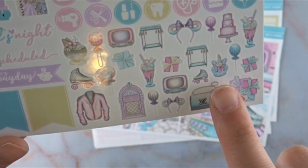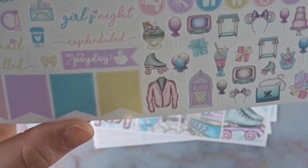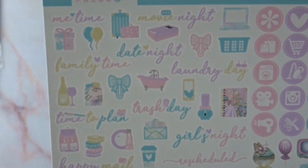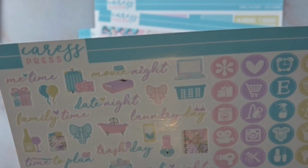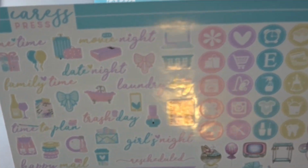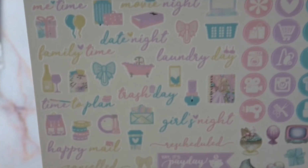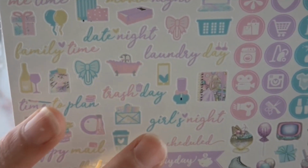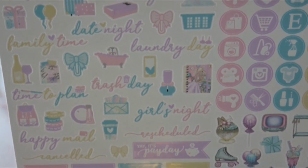I like this unicorn, though. I like that. Look, there's the pink jacket I was talking about. We got the jukebox. Yes, we got roller rink. Girl, I'll go skating. We have some scripts: me time, movie night, date night, laundry day with a bra on top. That's awesome. Family time. That's me right there. Wine. Not tonight, though, unfortunately. Time to plan, trash day, girls night, reschedule, happy mail, canceled.